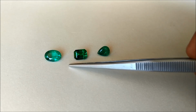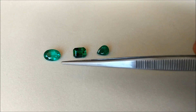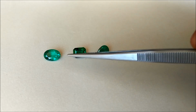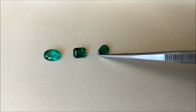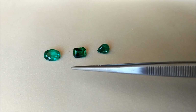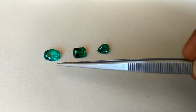Also, after this introductory video, I'm going to take a microscope video of these three different quality emeralds to hopefully show you what inclusions they each have, and maybe let you know the difference between the treatments they have gone through. Okay, so let me describe to you what each of these different emeralds are.